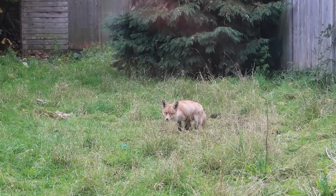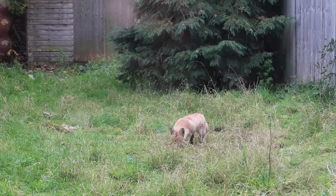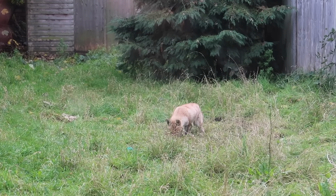We've had our first visitor, little Foxy. Hello, Foxy. It's weeing. Yeah, lovely. Is it a boy or a girl? I'm just seeing if it wees like a girl. Do foxes cock their legs?